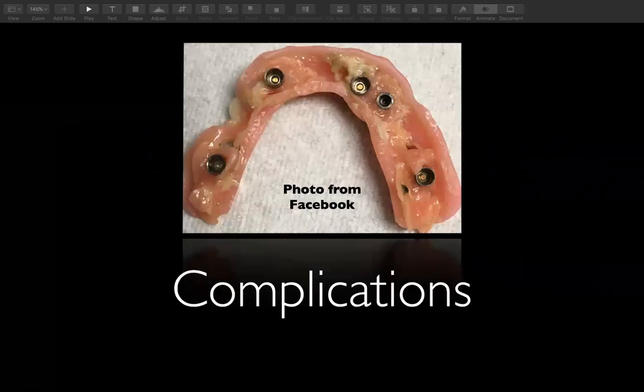So again, we don't want to have any sort of concavities. We don't want this, this is not good. This was just horrible.